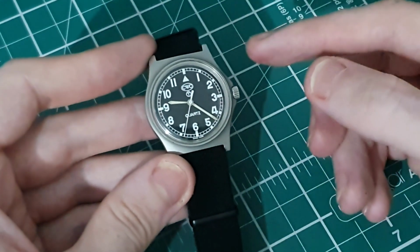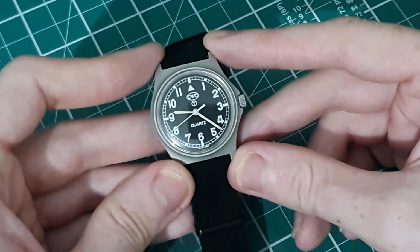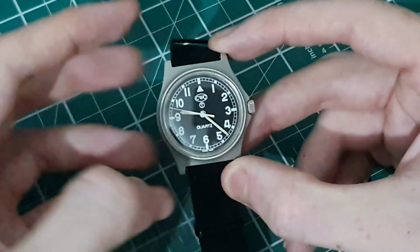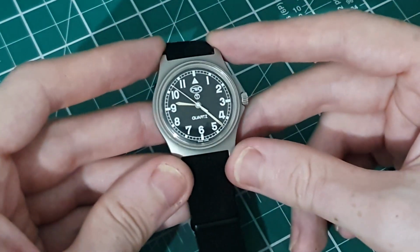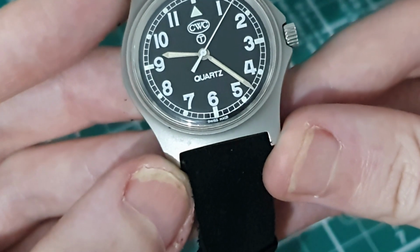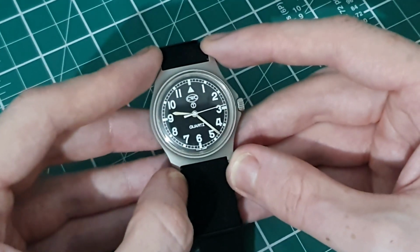Bold Arabic numerals at the hour indices. They are very nice and legible. We have thicker batons at the 3, 6, 9 and 12. As you can see, the 12 numeral has been replaced by that triangular symbol. We have a large quartz label above the 6 with a Swiss made label just below that 6 o'clock there, obviously signifying the use of the Swiss ETA movement in the back of this one.